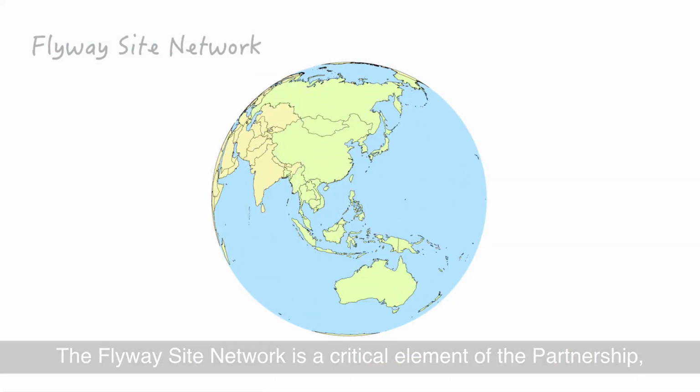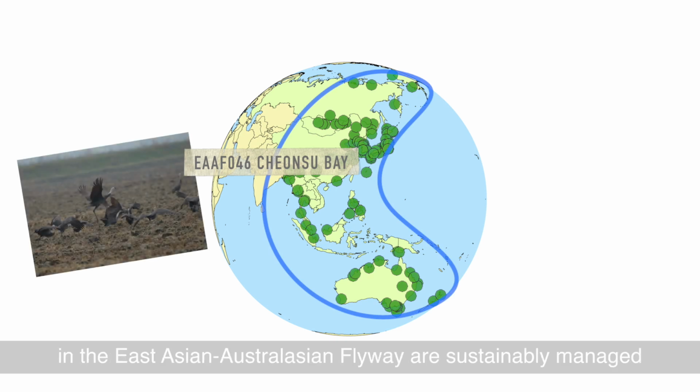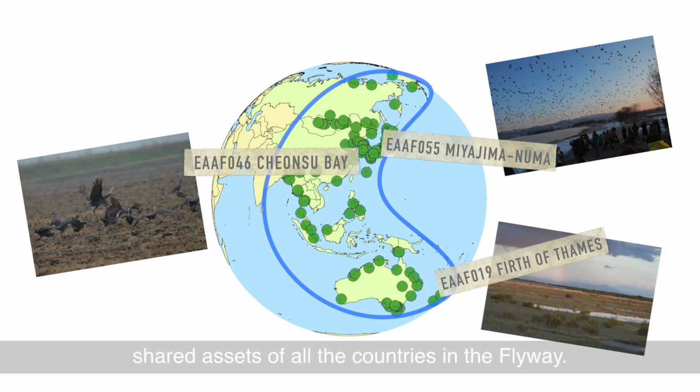The Flyway Site Network is a critical element of the partnership, helping to ensure that a network of internationally important sites in the East Asian Australasian Flyway are sustainably managed to support the long-term survival of migratory waterbirds, shared assets of all the countries in the Flyway.